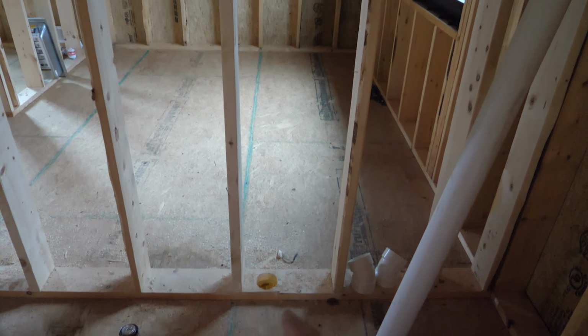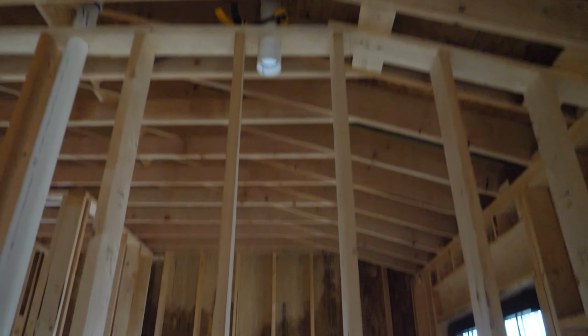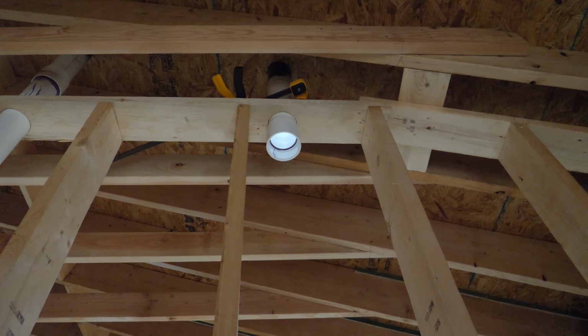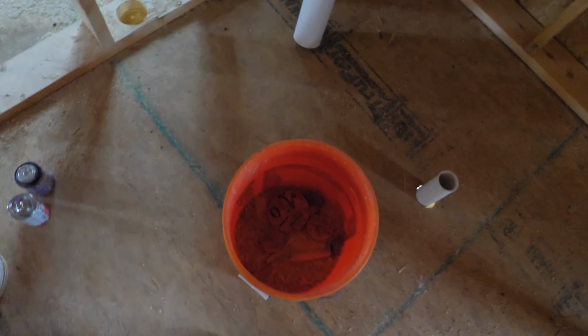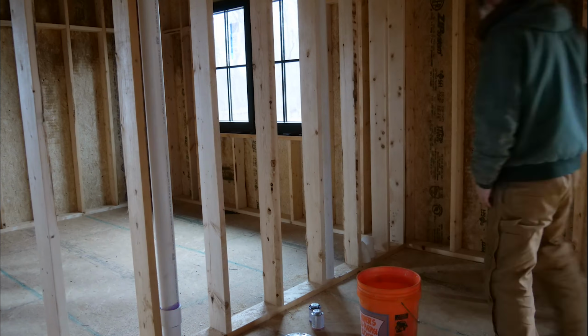So this pipe has got to come straight up here, come through this stud at a 45, and then continue on up through the roof. My lone DeWalt clamp up there has been holding that since September, since we got our roof on in preparation. And I've had a bucket under here because, as you can see, that's just straight daylight up there. So this bucket full of sawdust has been my rain catcher under this area.